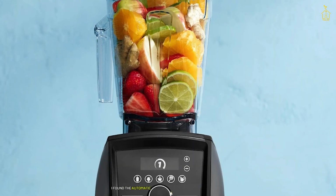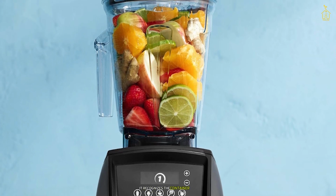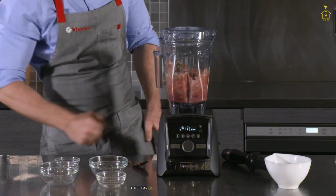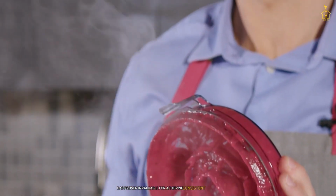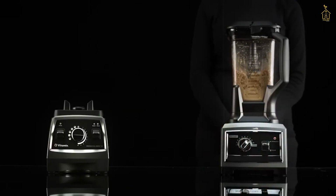I've found the automatic blade detection particularly impressive. It recognizes the container size and adjusts blending parameters accordingly. The clear lid, with its built-in digital timer, has proven invaluable for achieving consistent results. Whether making smoothie bowls or hot soups, the timer ensures perfect texture every time.